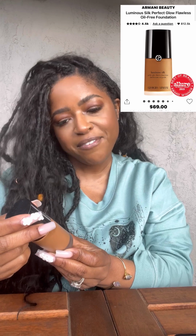So one of my favorites and never fails me. Even if I am going to a formal event and I just want medium coverage, but I want to have a glow from within, I will use the Giorgio Armani Luminous Silk. And I am in color 11. This is a perfect match. How it lays on the skin and the glow that it gives, absolutely beautiful. This is expensive to me for a foundation, so getting this during the Sephora sale is definitely something to do.